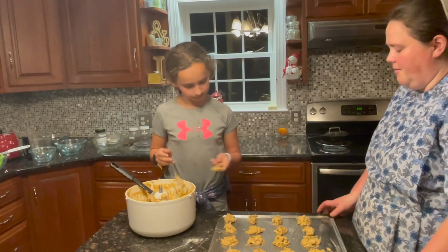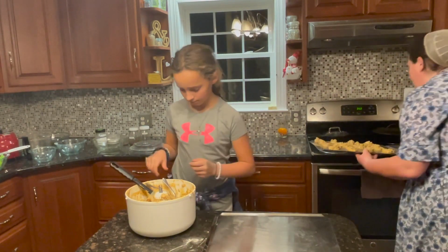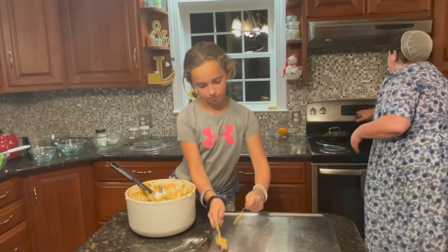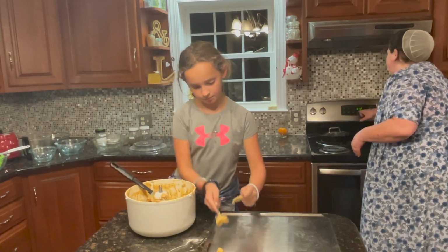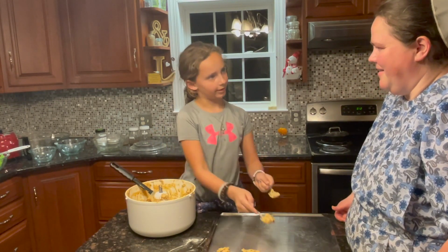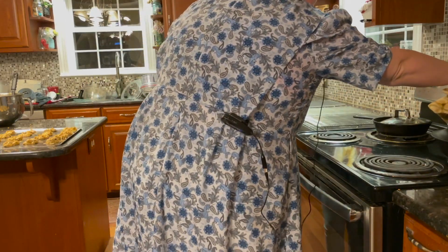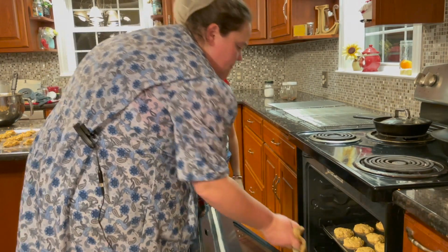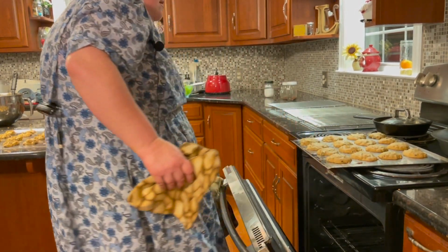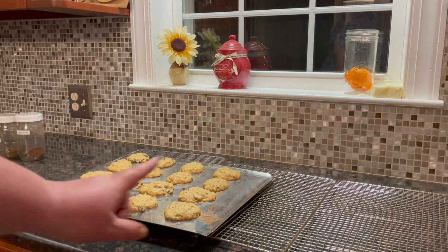There you go. All right, we're gonna put it in the oven at 350 for 10 to 12 minutes, depending on the oven you have. Well, don't be skimpy on these cookies, Ailey. What? I'm trying to be here all night the way you're portioning them out. All right, you want to let these sit for 2 minutes before you take them off the tray and onto the cooling rack.